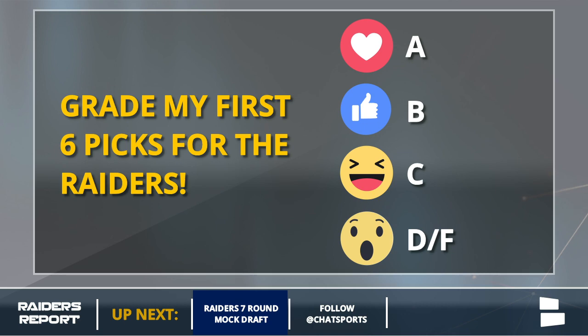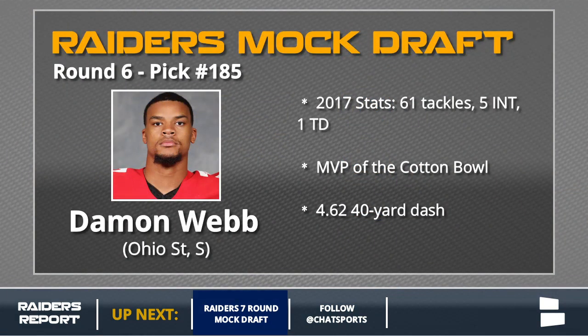Pick 185. I'm going to go with Damon Webb, safety out of Ohio State. A 2-year starter for the Buckeyes, Webb really developed as a player during his years with the team. The most valuable player of the Cotton Bowl, Webb began his career as a cornerback and developed into one of the best safeties in the Big Ten. Playing in the secondary at Ohio State is quite an accomplishment, as they seem to send first-rounders into the league every year. Webb became a leader in the secondary over the last 2 seasons and would be a great addition this late in the NFL draft.